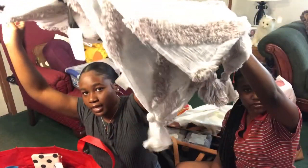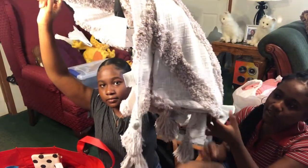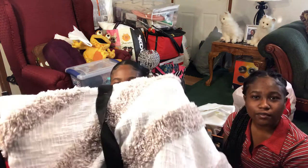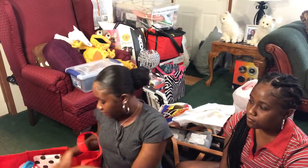I hope the color's picking up well, and it also has a tassel. Let me tell you what color it is, it's kind of this beige-ish pink color, and also white and kind of more cream. Yeah, this is how it looks. And it has tassels. I love the tassels. I feel like they're really bringing in that bohemian vibe.